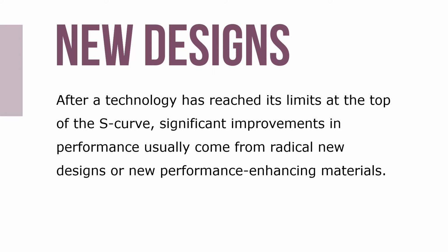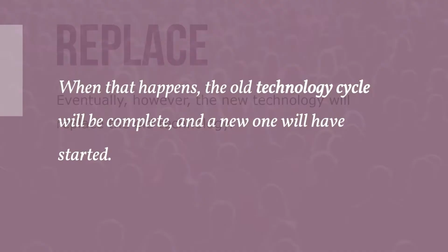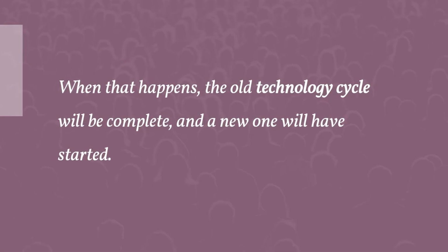After technology has reached its limits at the top of the S-curve, significant improvements in performance usually come from radical new designs or new performance-enhancing materials. Eventually, however, the new technology will replace the old technology. What then happens is the old technology cycle will be complete and a new one will have started.